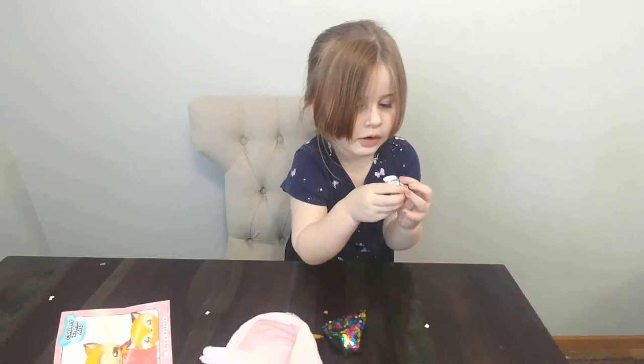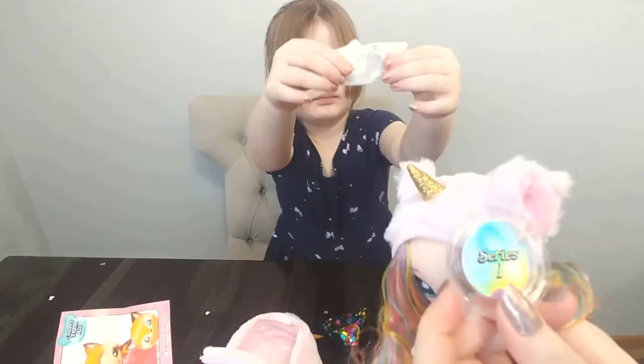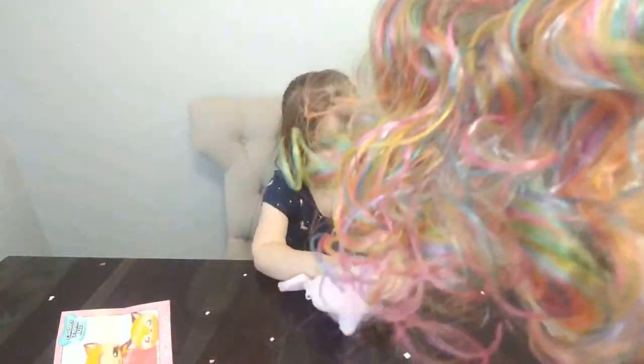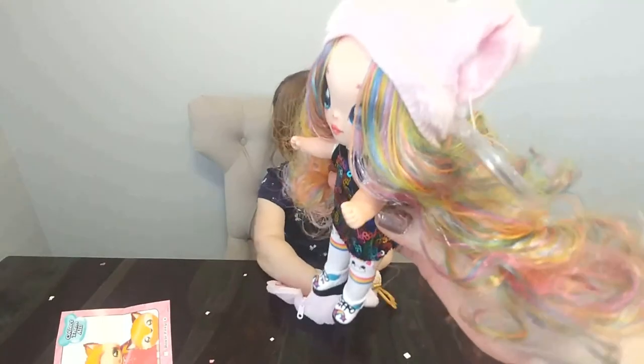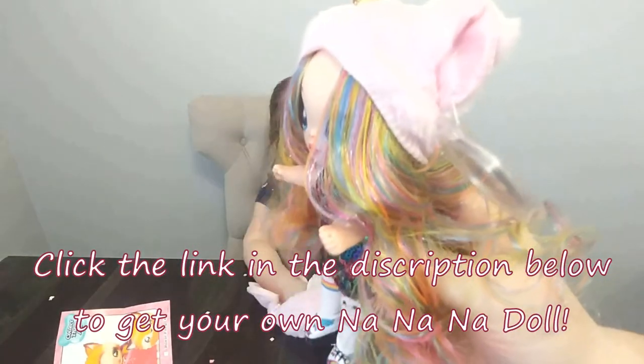And I'm gonna show you her shoes. She's got a little tag that says series one. Here she is, all dressed up with her shoes on and her sparkly dress. Her hair is awesome. I really like it, but she did not come with a brush of any sort to play with her hair. Not that we don't have any around here, just to let you know. She's kind of fun. I think she's great.